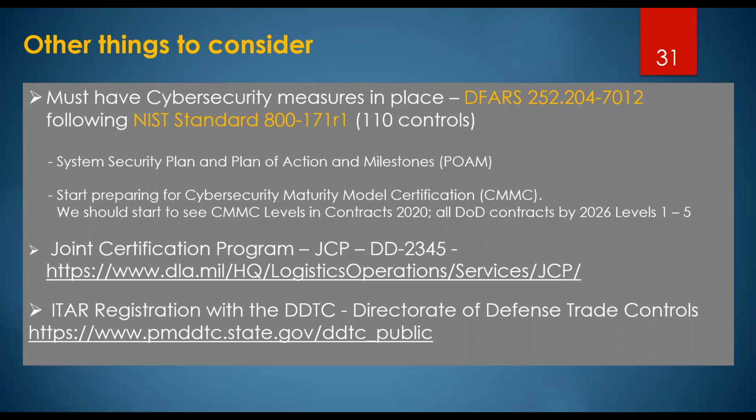DLA basically has, if you're doing business with them now, you need to have a lot of these measures in place. So we can help you with this. This is a whole new subject. Soon we are going to see that your cybersecurity compliance will have to have a certification. By 2025, you will need to have your systems certified. This is all coming down. If you've not heard about this, please reach out to us. We can train you and let you know what's going on, what the latest is.